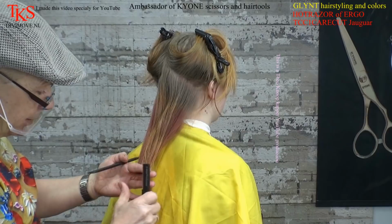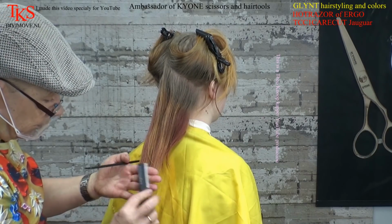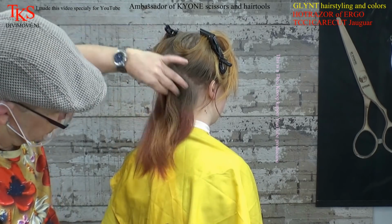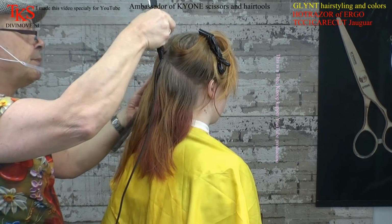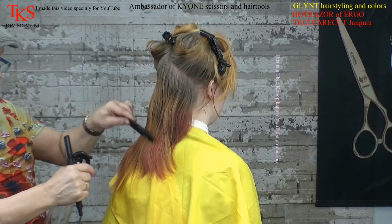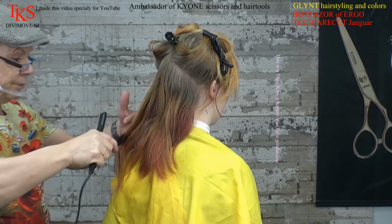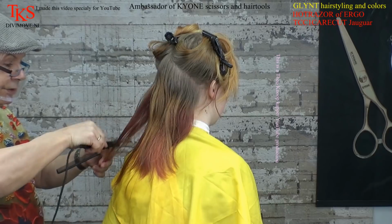Watch what happens here. So now I'm certain that all the ends are fresh cut. Take a part just above the skull bone. Cut myself now a new guideline. Watch the line. Go in about shoulder length.